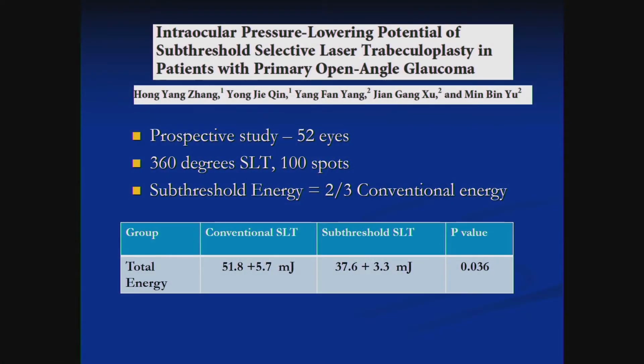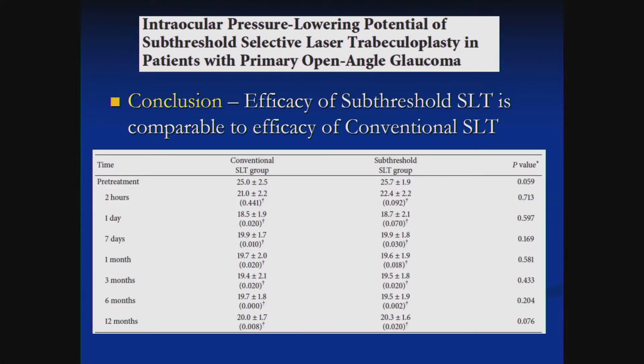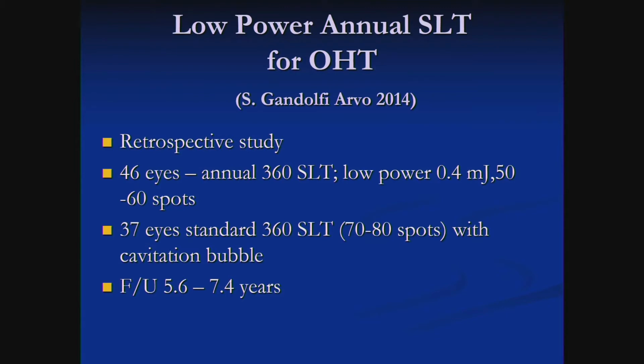But what they did find was that the efficacy of subthreshold SLT was comparable to conventional SLT. So in conventional SLT, we see these microbubbles. Subthreshold SLT, supposedly you're below this quote-unquote bubble level, but you're still getting targeting. And I assure you that these energy levels that we're using are really all above threshold. So even though they're calling it subthreshold, it's still actually threshold, and you're doing quite effective selective targeting of the cells.